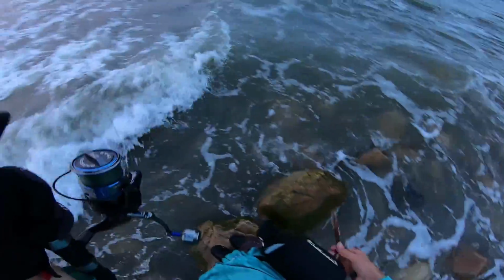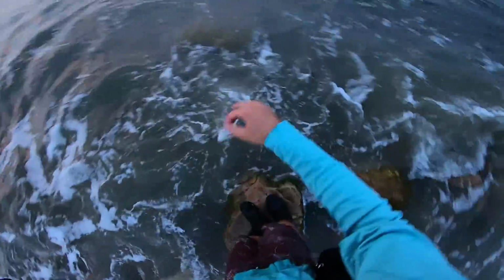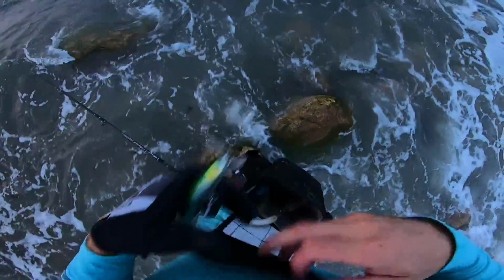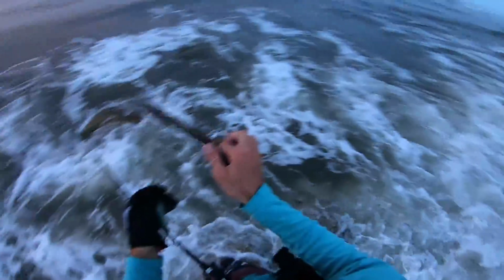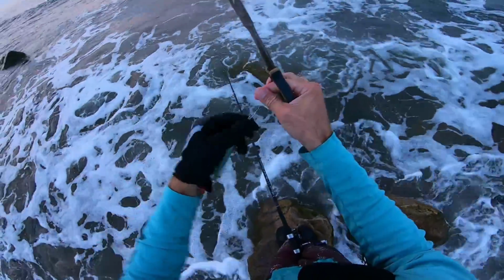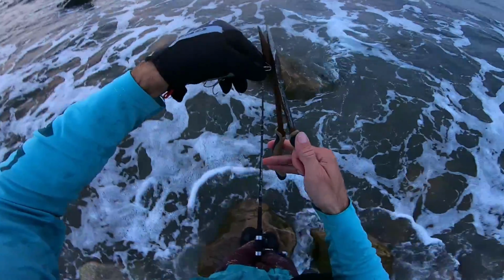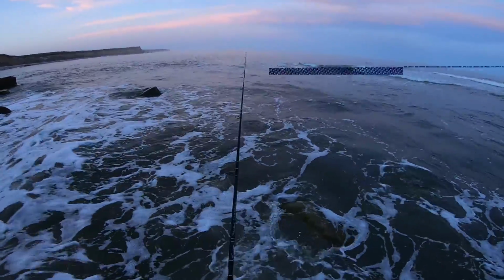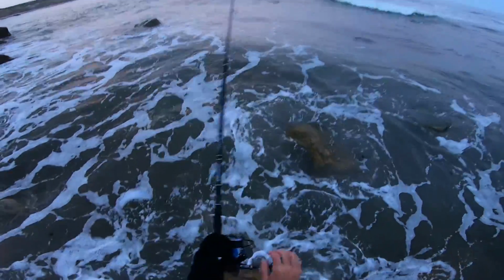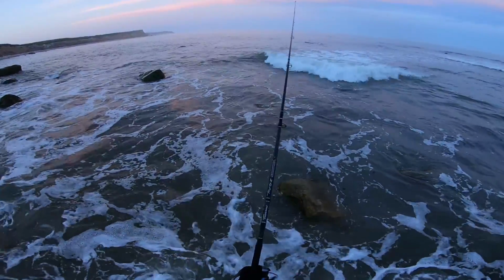There he goes. All right, well, we're losing the light quick, so we got to clip this off, put the popper back on, and we'll take a few more casts here with it, see if we can connect. If not, then we're gonna move down around the point, try a couple more boulders that could have some stripers on them. All right, come on, stripers. Eat the popper.